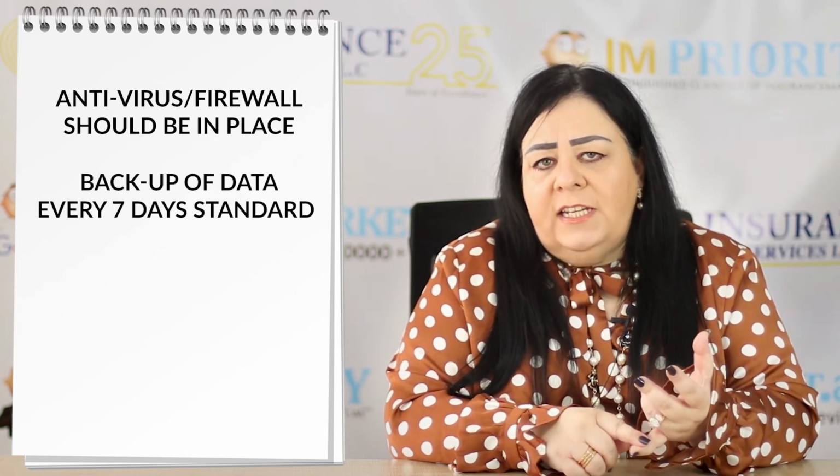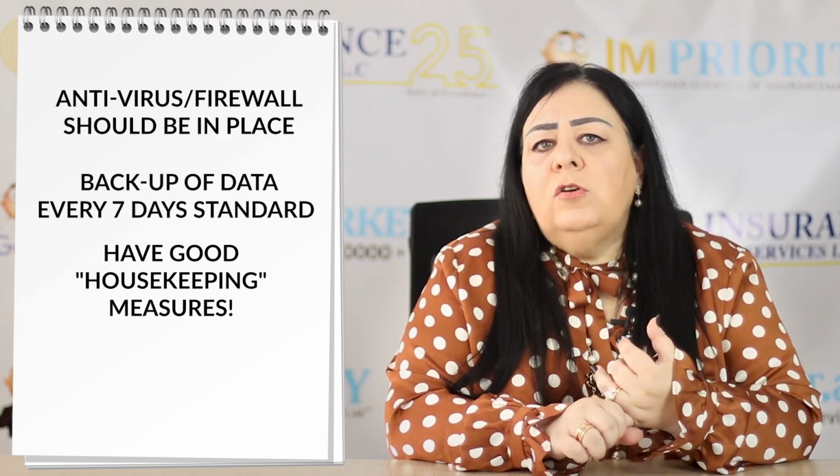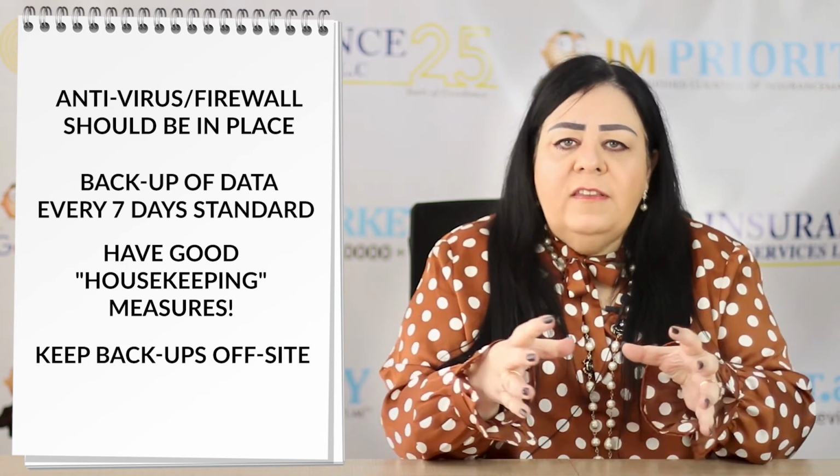Proof of backup of data every 7 days or less. And that's a good housekeeping practice anyway. You should always make sure that you've got backups, and where possible, you should look to store these backups off-site somewhere. You shouldn't basically put everything in the same target location. You should look to have backup services on another cloud service perhaps. If you've actually got documents, for example, that support your data, you should look to have them stored off-site.